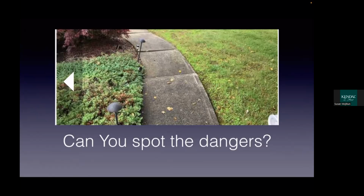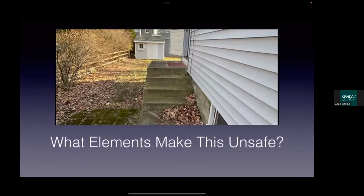So often the first thing I look at, before I even get into the home, is the walkways and some steps. You can see that the concrete's a little bit uneven. So I'm thinking, what would make this a bit more safe? Same thing here. Sometimes they'll come up to a porch. And if you can just think to yourselves, what looks dangerous about this area? There are a lot of elements here that could possibly cause a fall.